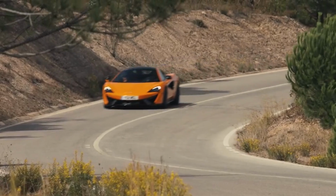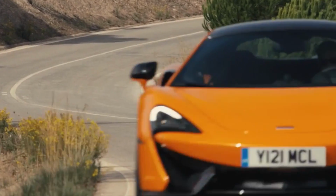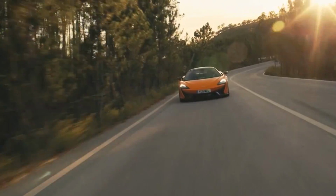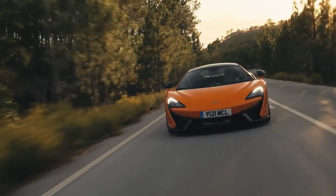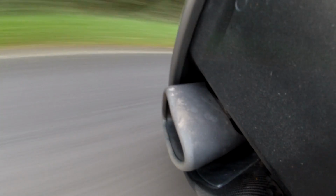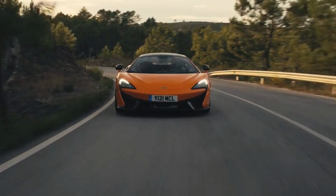The McLaren is also very fast but feels less hunkered down. The 911 feels like it's driving on rails, whereas the 570S moves with the road surface. With steering bristling with feedback and a soundtrack like this, it is the more engaging car to drive.